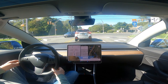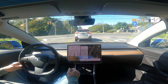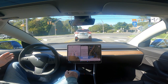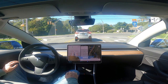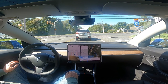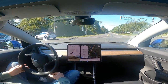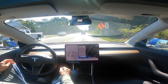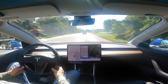I'm curious to see whether they made any improvements on this blinker here, putting the blinker on sooner. I didn't read anything in the release notes about it, and yet it is an issue for me at least. I put my blinker on and let people know I'm turning, not slowing down and then putting my blinker on. We didn't have any opposing cars, so that wasn't a true test there on an unprotected left.